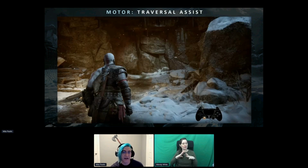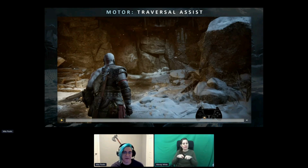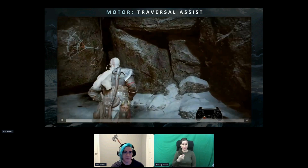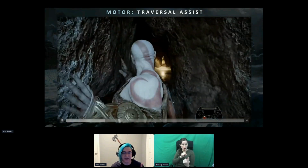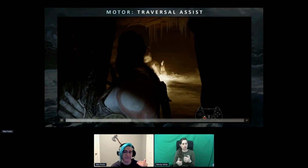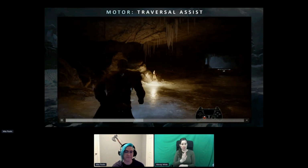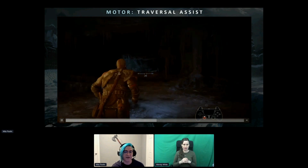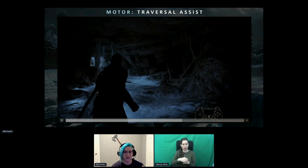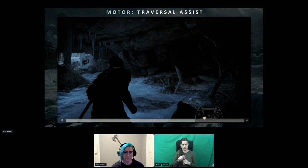So I want to look at some of the things that really helped us to reduce button presses. One of them was traversal assist, and so I have a little video of that now. As you can see, you approach this crack, and as you press forward without any touching of the controller, you simply move forward. As we walk to approach this mantle point, or this vault point, you vault over it with just pressing forward.